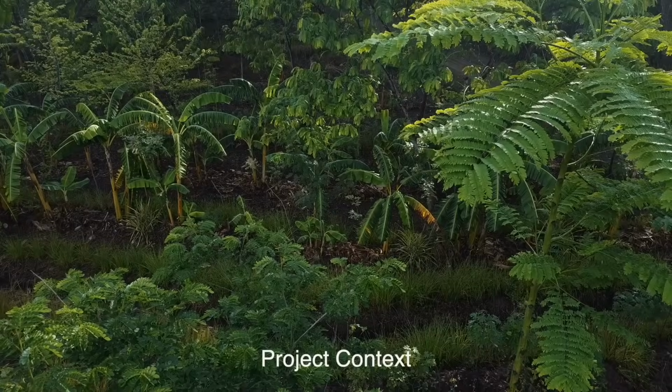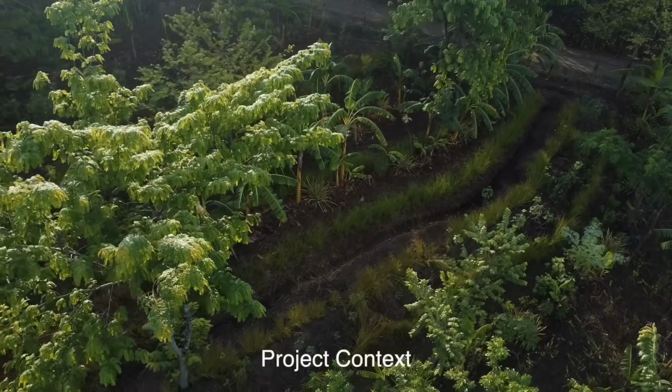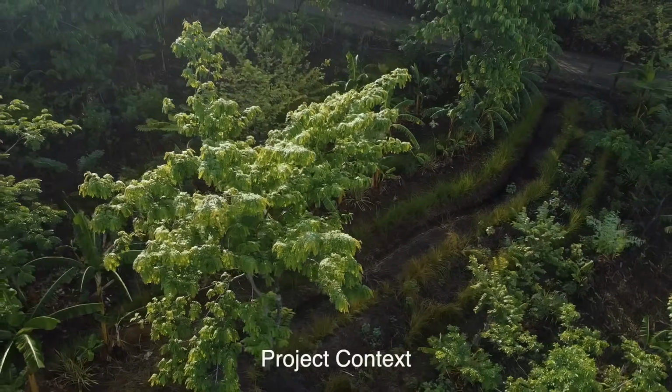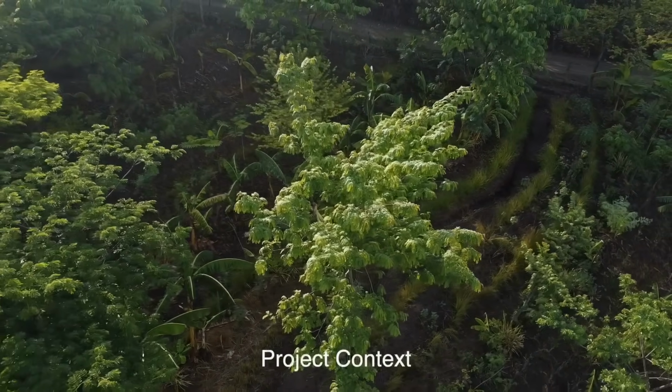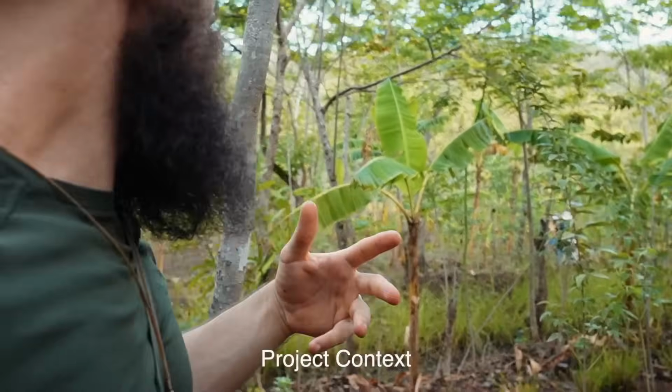So I'm here in this agroforestry system in Costa Rica that is 3 years old. Now you might think, how is this agroforestry system 3 years old with such large trees? I'll tell you why. This area already had secondary growth. So it was a secondary forest, a lot of pioneer species, young scrubby trees when they first came in. And so some of them they've left, right?